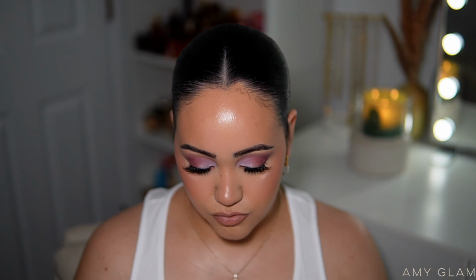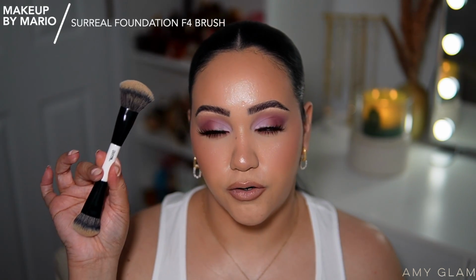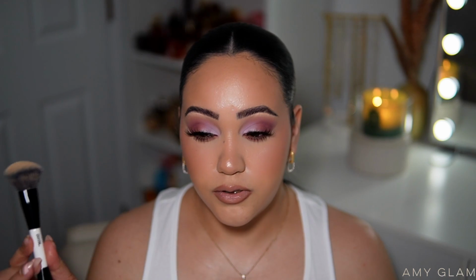And the last product, which I used today, so it is dirty, but I think I want to pick up another one of these. This Makeup by Mario brush, the F4 brush, this is magical. I have literally forgot about my beauty blender when it comes to foundation. I have not been picking up any other brushes because this is magic. The way that this blends foundation into your skin, there's no streaks, nothing. The coverage of the foundation stays there because it's not soaking into a sponge.